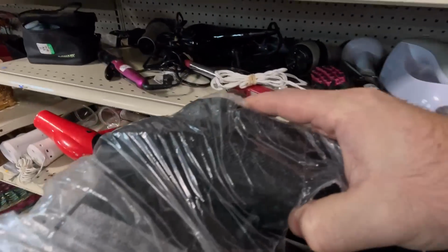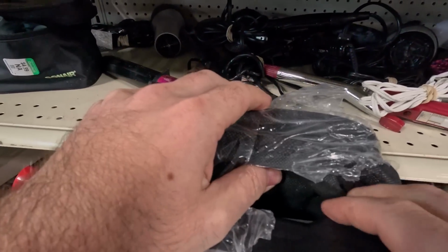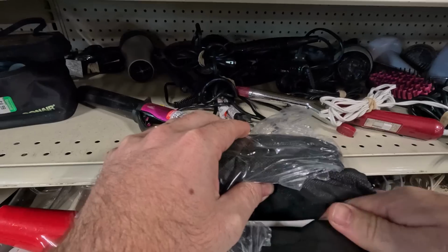What is it? Is this the Johnsonville sausage maker? Because if that's it, these are actually worth some decent money.